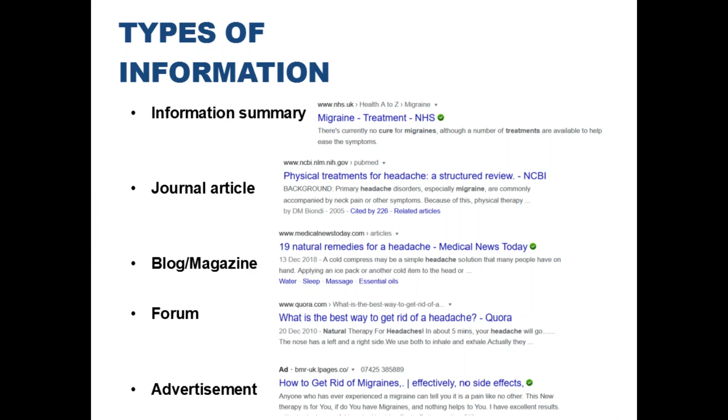One of the problems with Google search results is that you get different types of information in the same list. Here are some of the types of information you are likely to find for a health-related search. Notice that the last item in the list is an advert. You can identify adverts in Google search results by looking for the letters AD before the hyperlink. Adverts exist to persuade you to purchase goods and services and can therefore contain bias.